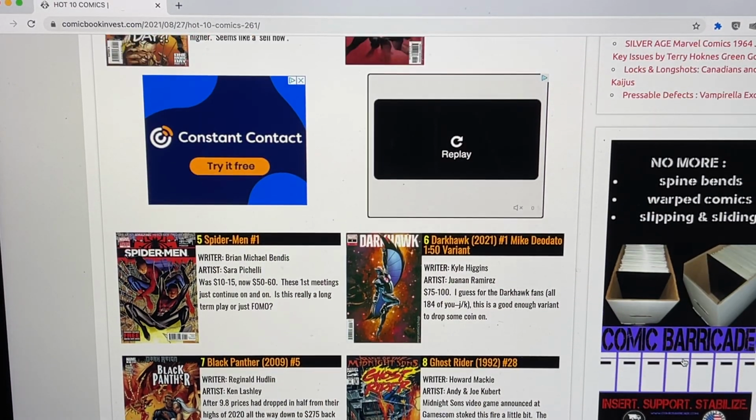Number 5 is Spider-Man number 1. I guess it was a $10 to $15 book, now selling around $50 to $60. This is the first meeting of Spider-Man and Miles Morales, Peter Parker and Miles Morales, I believe.